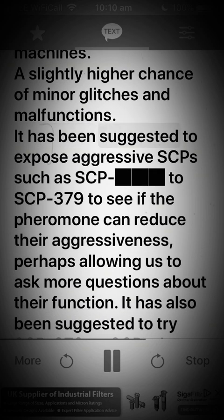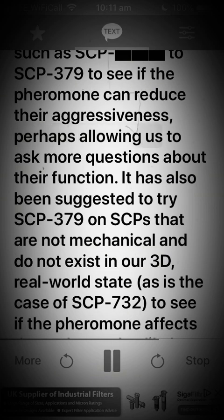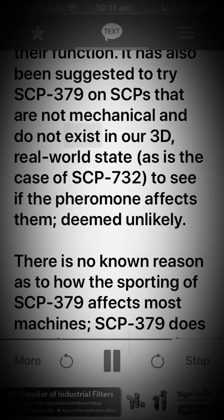It has been suggested to expose aggressive SCPs to SCP-379 to see if the pheromone can reduce their aggressiveness, perhaps allowing us to ask more questions about their function. It has also been suggested to try SCP-379 on SCPs that are not mechanical and do not exist in our 3D, real-world state, as is the case of SCP-732, to see if the pheromone affects them.